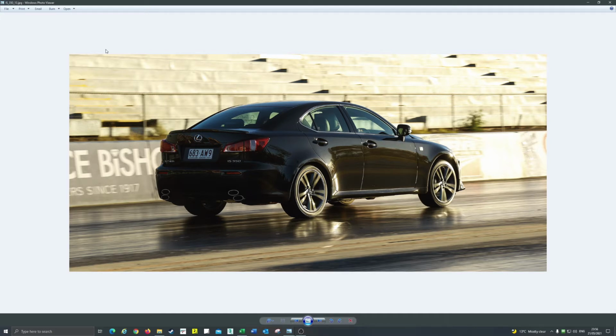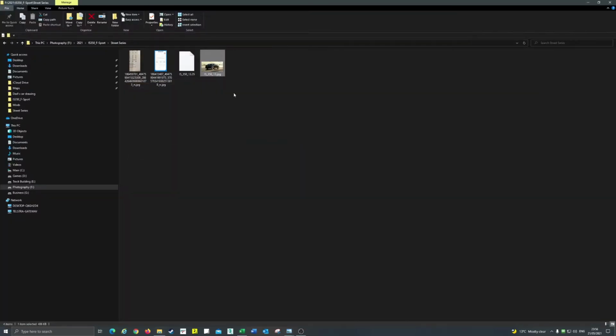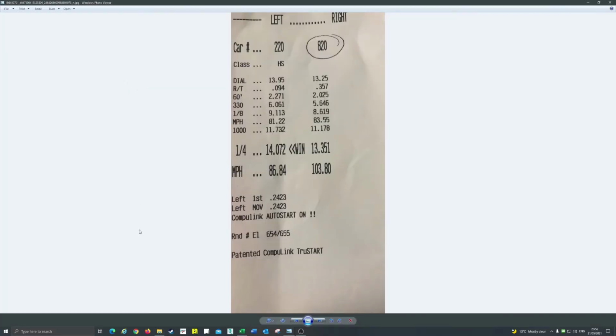It wasn't my best run. My best run was done at the last run at night time, so I've got no idea what time this was, but as you can see, I've got the ISF Exhaust and a few other things happening there. But my best time is 351 at 103 miles an hour, or nearly 104 miles an hour.